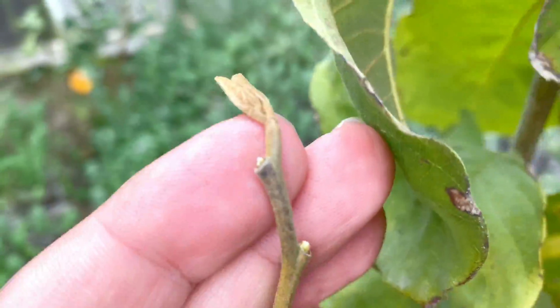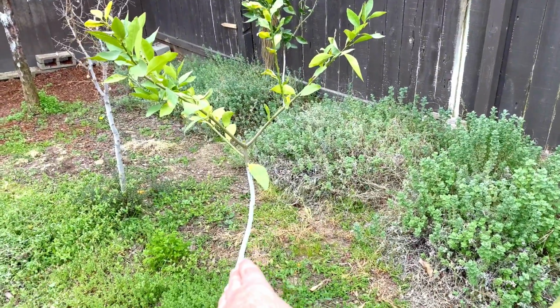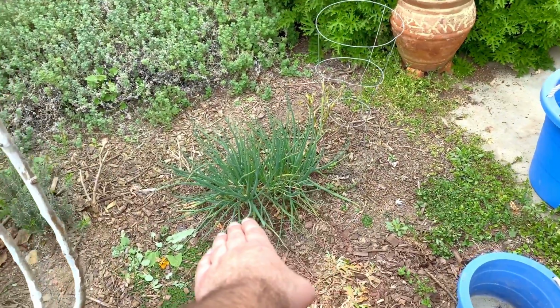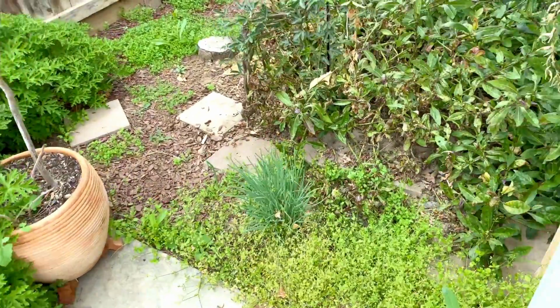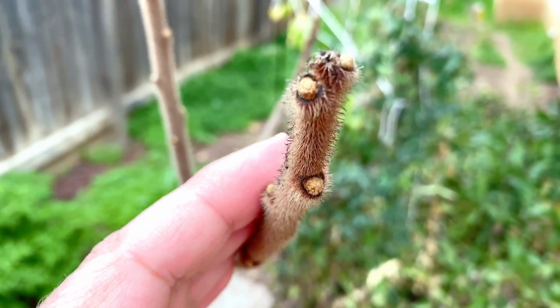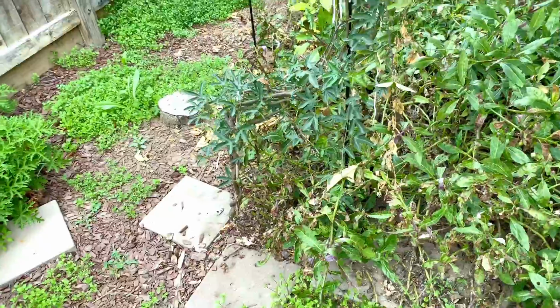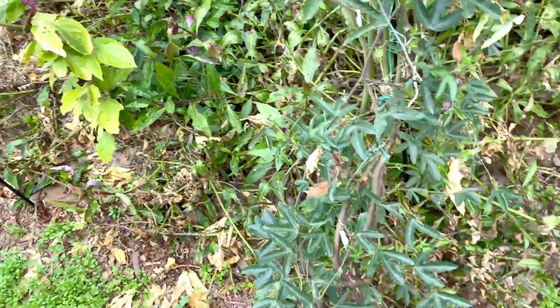See all those nubs? Perfect, beautiful. Newly planted lime, Persian lime, Egyptian walking onion here and over there. Sumac plant doing really well, staghorn sumac. It's going to grow robustly again, if that's a word. Who knows? Here's my passion fruit.